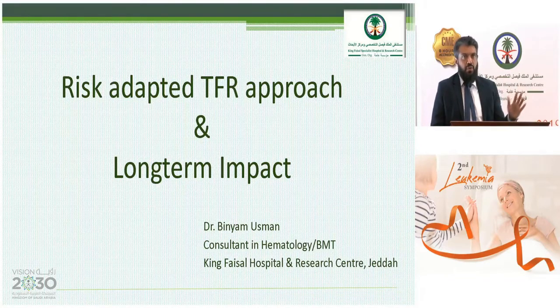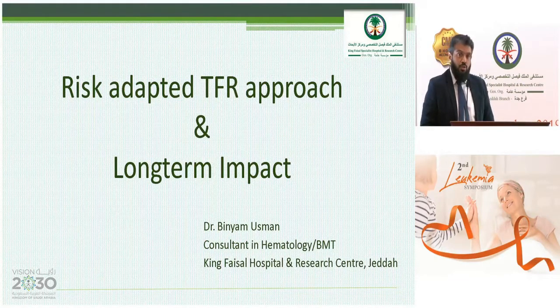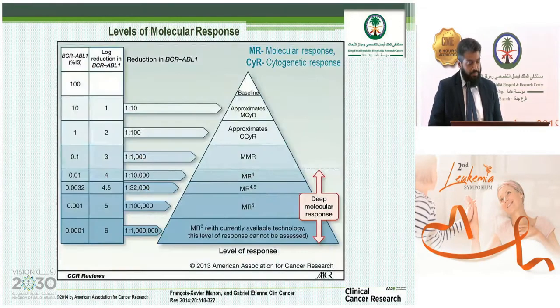Then it turned from a killer disease into more like a chronic disease, and you take this pill every day, and most of the people would live a very long time. So the talk is about if we are able to stop this medication and still keep the patients in remission, and what is the long-term impact of this approach. So TFR stands for treatment-free remission, which means you stop the drug and still remain in remission.